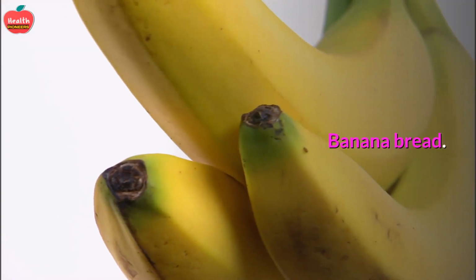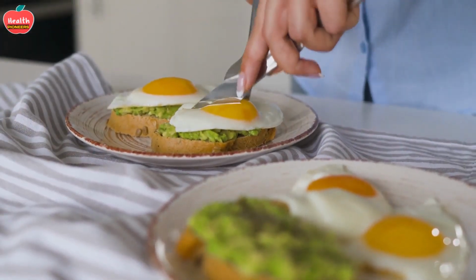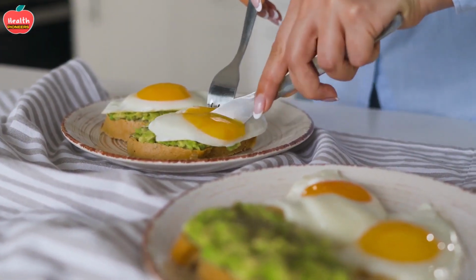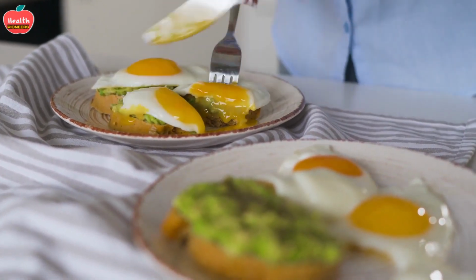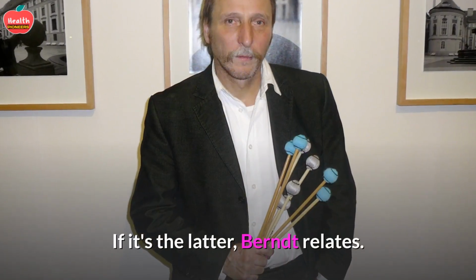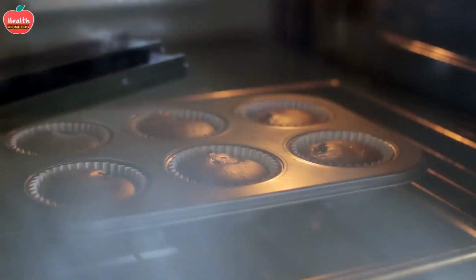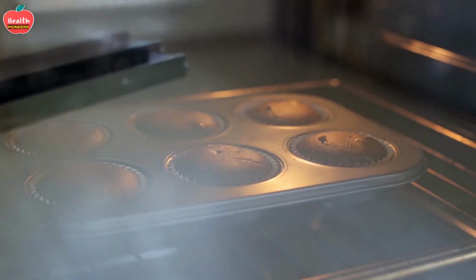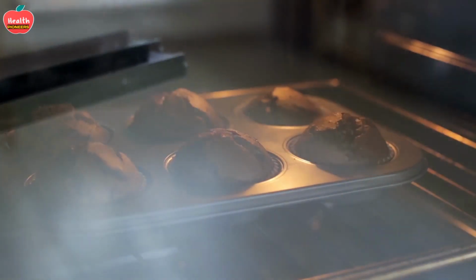Banana bread. Make sweet treats better for you. When you have a moment of healthy eating weakness, are you more likely to give in to the temptation of a salty, buttery bowl of mashed potatoes or a hunky slice of chocolate pie? If it's the latter, Bernd relates. If you're wondering how to get more protein and fiber into your favorite baked goods like banana bread, muffins, and breakfast cookies, add pureed or mashed black or white beans or chickpeas.